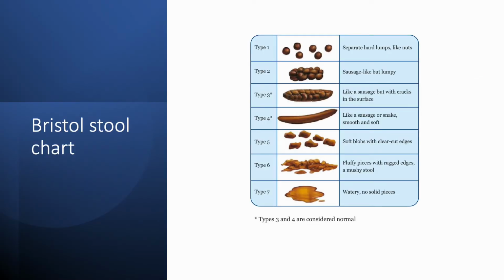So this is a Bristol stool chart. I got it from the internet. It is readily available. You can Google it. So if you look at it, there are 7 different types of stool. Type 1, separate hard lumps like nuts. Type 2, sausage like but lumpy. So type 1 and type 2 are considered abnormal, and it's constipated stool.